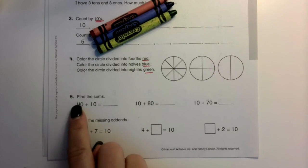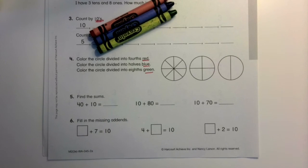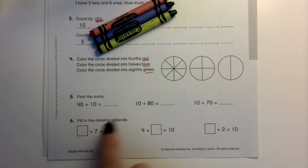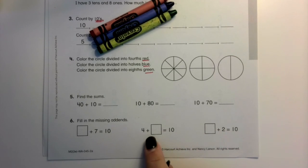Numbers 5 and 6 you should be able to do on your own. Find the sums. 40 plus 10, 10 plus 80, and 10 plus 70, and fill in those missing add-ins. We've been practicing that. I've given you some tips for how to do that. So fill those in as well. When you are done with this sheet and you're done with your fact assessment, then this is going to go into your Friday folder.